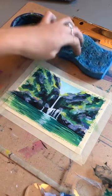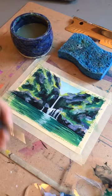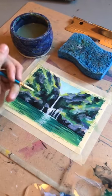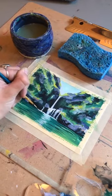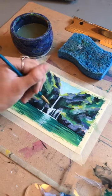So, this is obviously not where I would usually finish, but I just wanted to get you guys a little familiar with the medium and show a little bit of what's possible. Because this is a really, really fun medium, and out of all the gouache paints that I've used, Winsor and Newton is by far my favorite.